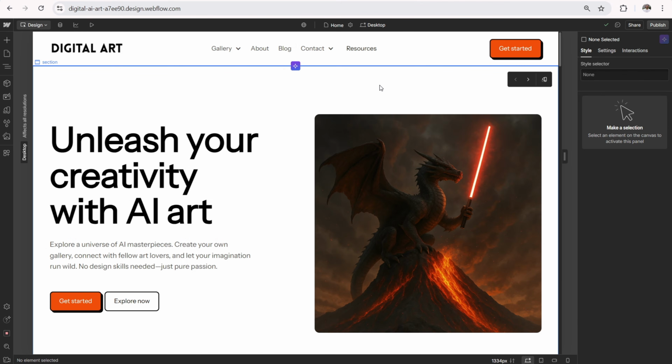Okay, so what if you want to use the AI tool just to auto-generate a page? What does that look like? How is the performance? Let's take a quick look.